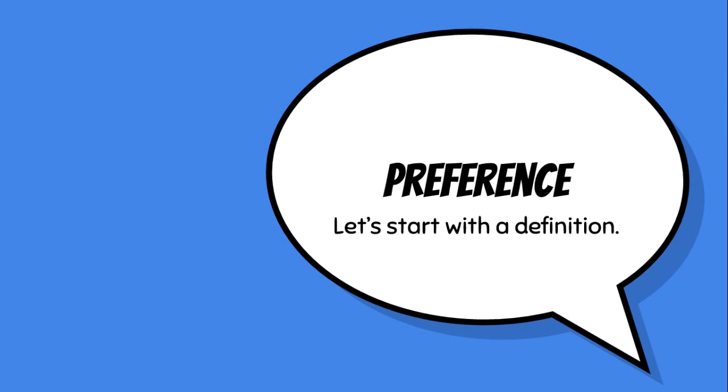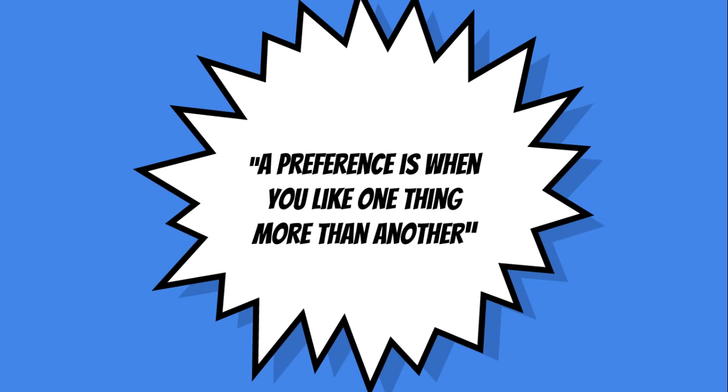So, as always, let's start with a definition. I'm sure you know this one, but a preference is when you like one thing more than another. So remember, it comes from the verb to prefer. I prefer cheese to butter, for example. And the noun is preference. My preference is for cheese rather than butter.